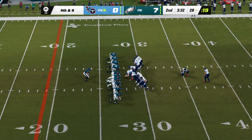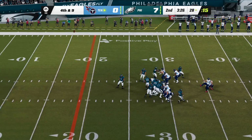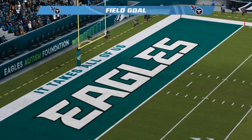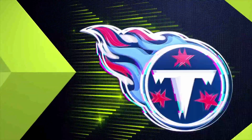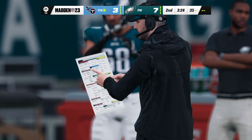Tannehill to the sideline. Randy Bullock out now for the Tennessee field goal. And this will be a 45-yard attempt. Bullock's kick is good. And they are on the board, but still trailing. It's 7-3. So both teams come away with points on their opening drives.